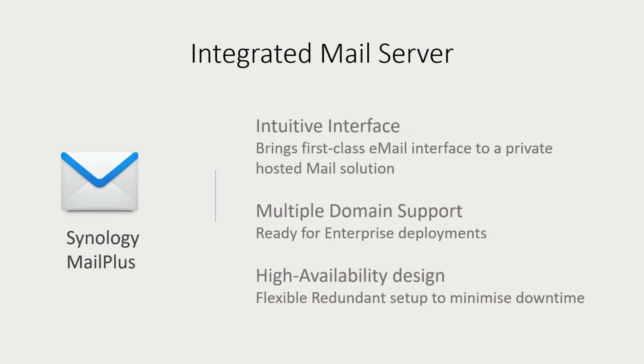Now, chat is an important solution. We do recognise that email is still the backbone of the communication for most businesses, so we have something called Synology MailPlus. You may know that there's another solution called Synology Mail Station, which is based on Roundcube. Now, why have we gone out of our way to develop MailPlus? Well, for users, for customers who want to still control their email, have it completely internalized, but want something with a nicer interface than Roundcube, this brings a really great interface, very intuitive, a bit like what you see on Gmail, Microsoft Outlook. So that's the idea behind it.